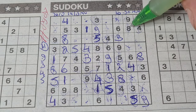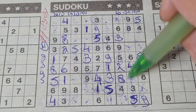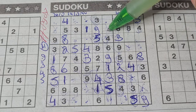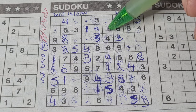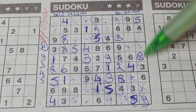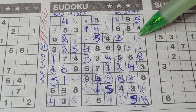1, 7, and 2. Yeah. 1, 7, and 2. Six. 2 and 7. Well, 2, 7, and need 8 here. 8, 8. Okay. 2, 7, and one. Yeah, give me 1. 2, 7.